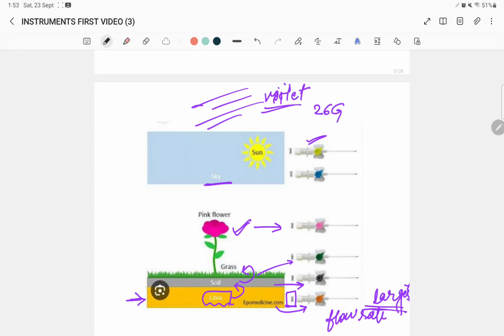Then, very important cannulas are the green cannula and the grey cannula. These are specifically asked in the questions because they are used in trauma settings and they have a faster flow rate because of their wider bore size. So don't get confused about the size. If the gauge is less, the size is going to be large.